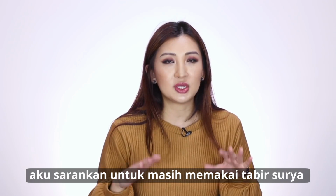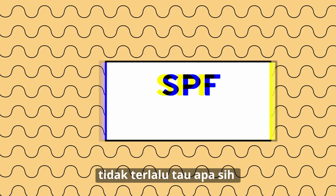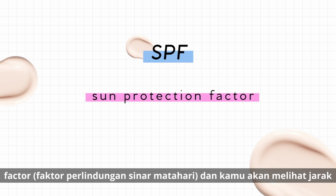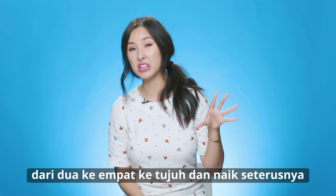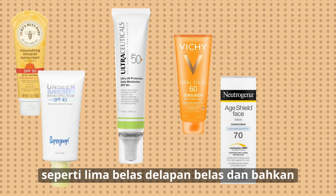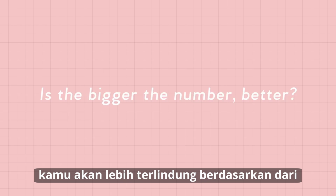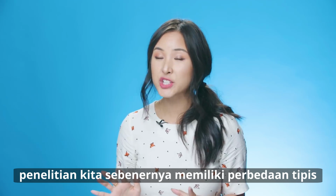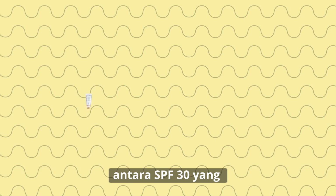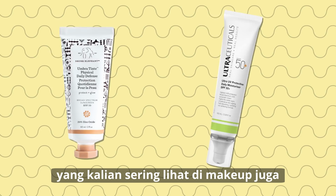Even if you know your skin type, I still recommend putting on sunscreen anyway, because you just can't be sure. So what the heck is SPF? It stands for sun protection factor, and you'll see that it ranges from 2 to 4 to 7, all the way up to 50, 80, and even 100. Is the bigger number always better? Is it going to mean you're more protected? According to our research, there is actually very little difference between an SPF 30, which is the one you commonly see, and an SPF 50, which you also see in a lot of makeup.